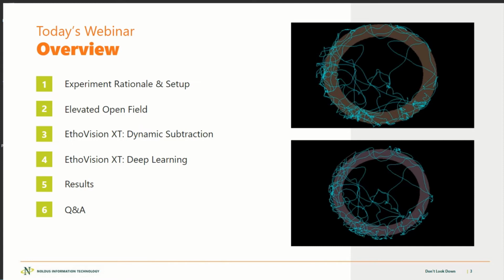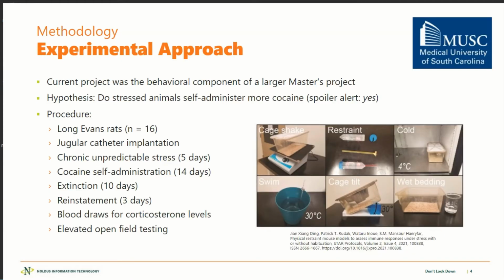So today, I'm going to tell you a little bit about what we did, why we did it, talk about this novel elevated open field, talk a little bit about the tracking, and then some updated tracking with deep learning. And then, of course, show you what we found, and then we can get to some questions. So this project was part of a larger master's project that we did at MUSC. What I'm presenting today is just the behavioral component, but all of this came from the research question: do stressed animals self-administer more cocaine? And spoiler alert, because I'm not presenting these data, yes, they in fact do.